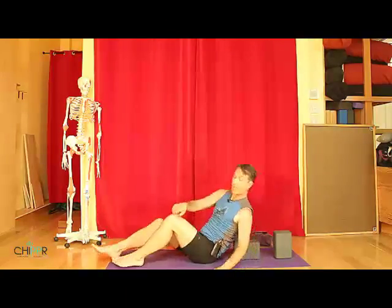Finally, you can take that further and further. So if you want to go to 4 seconds in, 4 seconds out, you can try going there. You want to make sure it's easy to do and that it's relaxing for your body. In fact, you can also click on the relaxing breath at this point to finish your practice. It's always a great way to finish any of the therapeutic practices that I'll be sharing with you here.